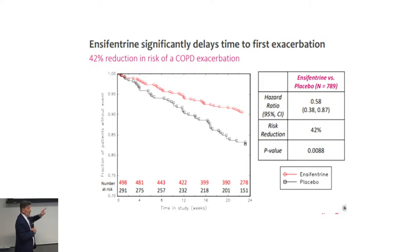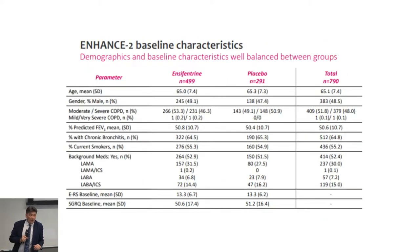But unlike roflumilast that was approved on reduction of exacerbation, roflumilast only inhibits PDE4, is limited in its dose because of its side effects, and is not a bronchodilator. You have to inhibit PDE3. And any improvement in lung function you see with roflumilast comes over time. It's not acutely bronchodilator in the way this drug is. So there was nothing between the groups that suggested anything other than why the drug worked, including some of the other subgroup types, the type of COPD they had. It looked very effective.